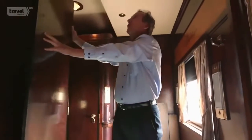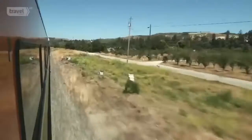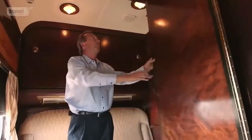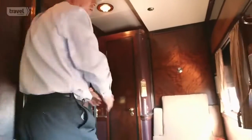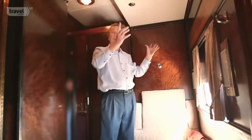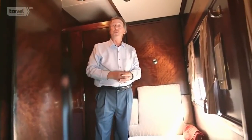Even the partition doors that separate the sleepers in the California are made out of mahogany. Beautiful and still functional. One of the great things about these suites in the California car, they're master suites, this wall can be moved back and folded away to create a much larger room. This bed would fold down, and this bed actually drops down out of the ceiling, so you could sleep 4 people in this room.